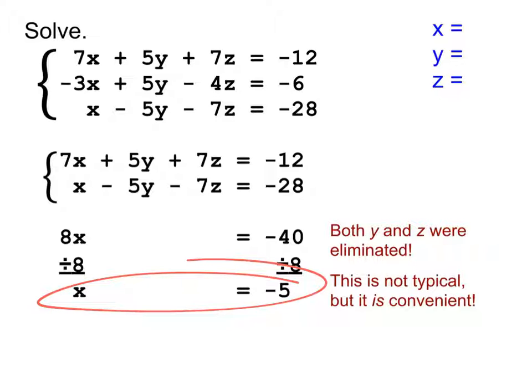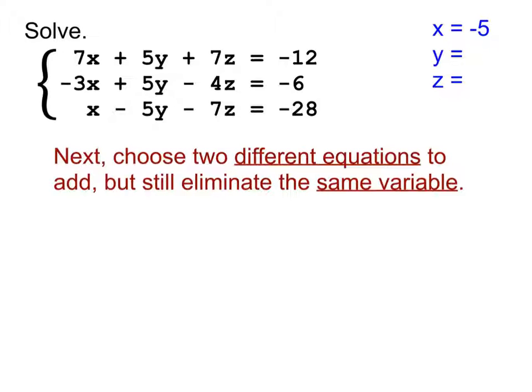And I want to show you continuing kind of with the idea of what we've been doing today, where I'm going to choose two different equations to add, but I'm still going to try to eliminate the same variable. Now, remember the first time I was trying to eliminate the y. It just happened that the z's also eliminated. And that first time I did that by combining the first and the third. So this time I know that I have to use the second because I haven't used it yet, and you're going to have to use all three of them. And so which one would be easiest to combine to make the y's cancel out? Should it be the first or the third with that? Yep, looks like the third.